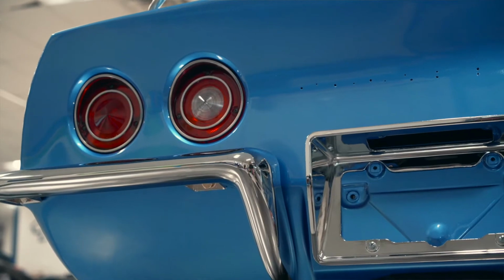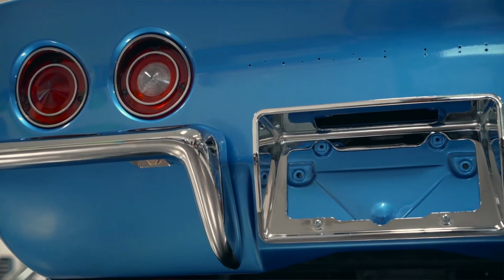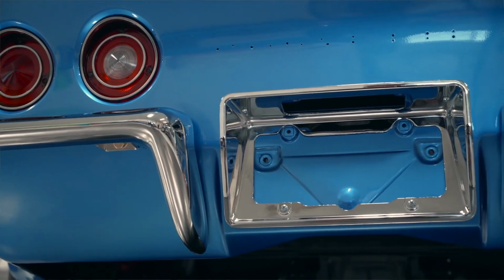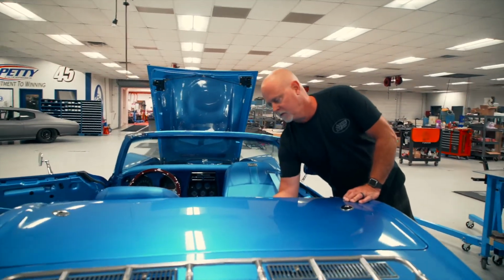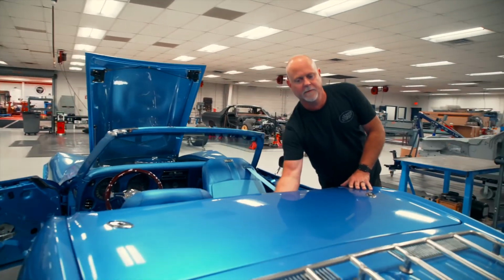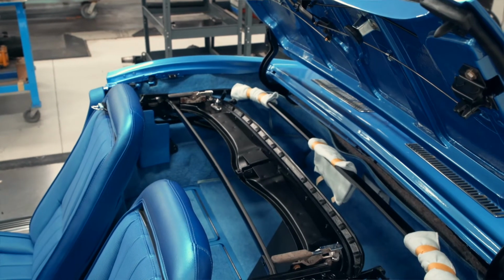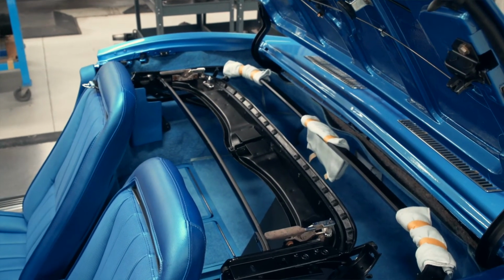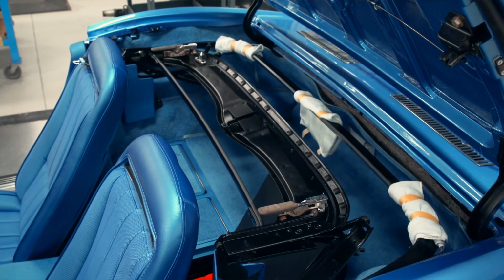We've got some tail lights in it now. Little bling around the license plate. Got the frame installed for the soft top. We just have to send it to interior, let them do their deal on covering it. It's a pretty tricky task, one we're probably not willing to take on here.